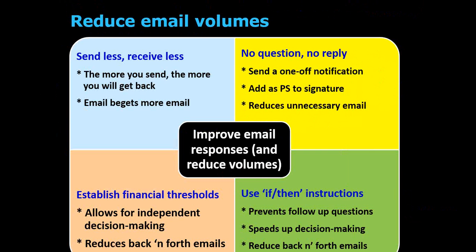What it does is allow for independent decision making at the lower level, which is more appropriate, and reduces some of this unnecessary back and forth email volume. Timothy Ferriss found that he was spending $200 an hour time on $20 an hour problems and issues that could have been dealt with at a more appropriate level. So that's an idea for establishing thresholds.